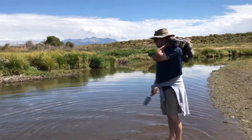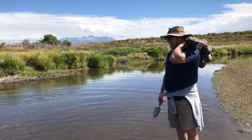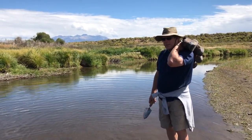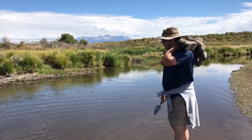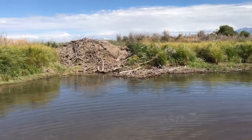Tell the viewers about the fish find right quick. We're really disappointed. Sorely disappointed. Asian carp in this river. We didn't expect to find them this far north, but I guess they exist. It's kind of a shame. It was kind of a bummer walking all the way over to find that.